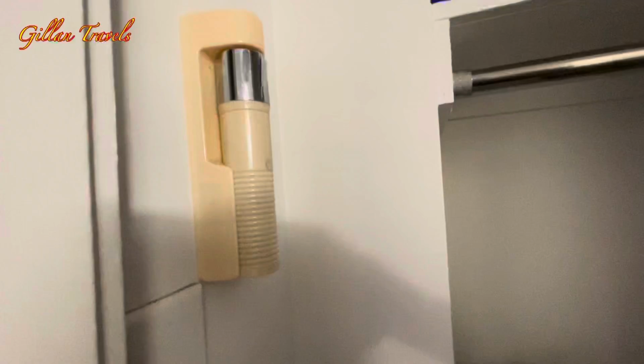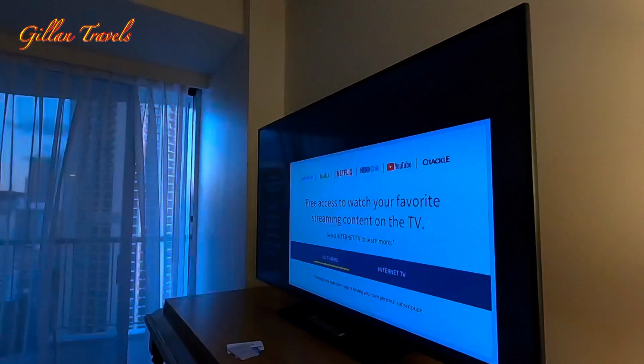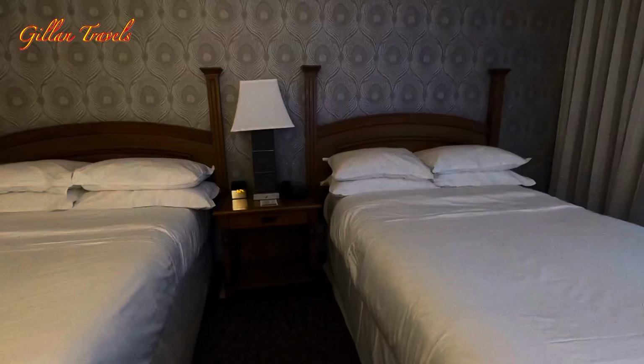And in here is a table where you can work or eat. There's a coffee maker here, bottled water, lampshade, flat screen TV, and the beds, they're comfy with nice pillows. And also there's a nightstand in the middle with an outlet, an alarm clock, and lampshade. It's actually neat.